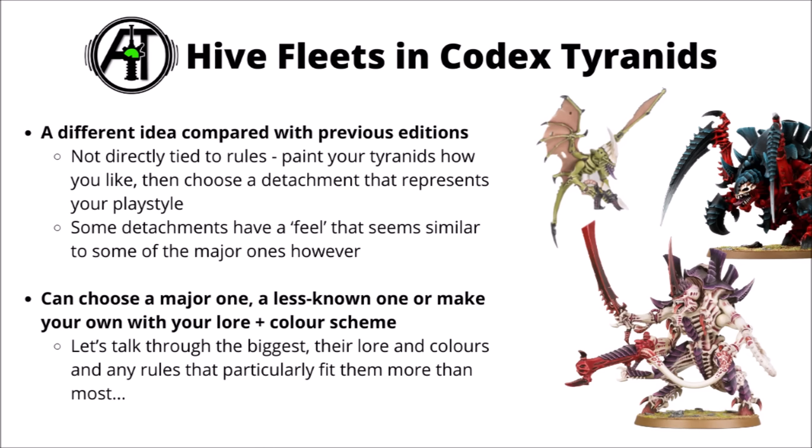I still think that choosing a Hive Fleet can be really quite a cool decision though. There is some pretty awesome lore and backstory to each of them, plus their own colour schemes, and there certainly are more archetypical ways that they might make war. Quite a few of them I think are really quite directly well reflected in the different detachments in Codex Tyranids. Maybe having an unending swarm represent Hydra perhaps, or Vanguard Onslaught represent the fast-moving and infiltrating Tyranids of Kraken.